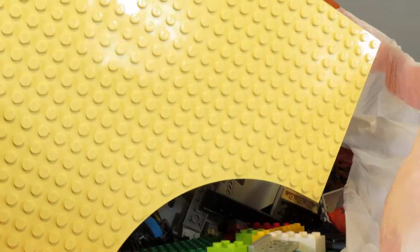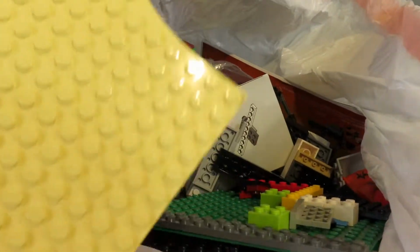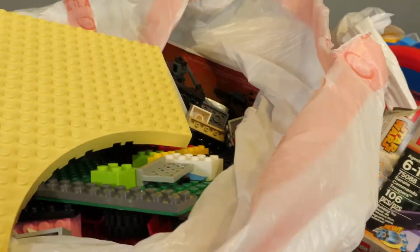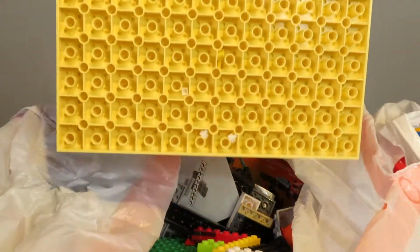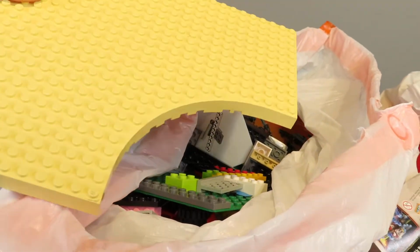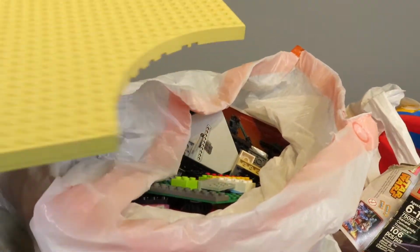This piece, wow, at first I thought this wasn't real Lego, but it does have the Lego logo on the studs. I'm not sure what that's from. If you guys know what this is from, let me know. Looks like there's a bunch of little fake Lego stuck inside of it though. But yeah, that's a pretty neat find. I'm not sure what we'll use that for.